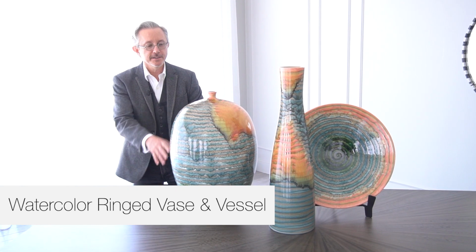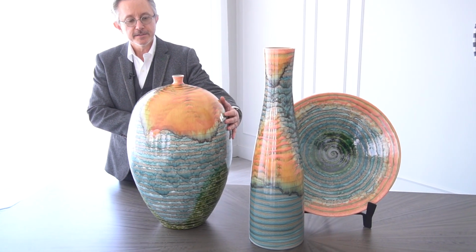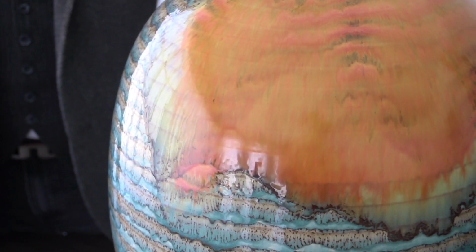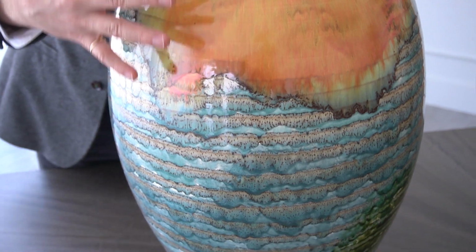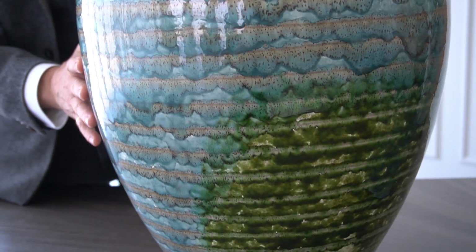This watercolor collection deserves a little more attention because it's really complex. This is a reactive glaze. It's Portuguese ceramic slip cast, and I think we've covered just about every color with this one. Of course, the persimmon and azure are prevalent, but as you get in close, you can see all these just beautiful waves of blues. It's a beautiful coastal piece.